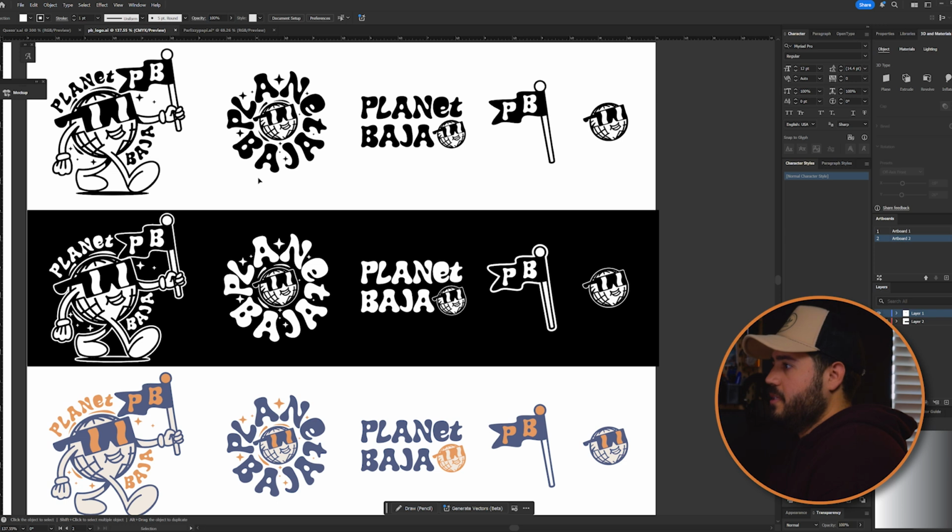I have another one over here. You can see this is a more complex logo, almost borderline illustration. But even with a logo this complicated, you can still make a good responsive logo design. So we had a full lockup over here of the mascot logo, and we had another round version with just the head and the name Planet Baja.